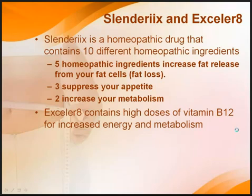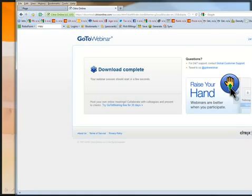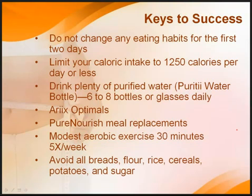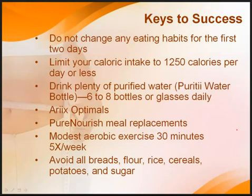So here's the keys to success. And we want to share for the first 2 days, you start the Slenderiix. We don't want you to change any of your eating habits. The reason is we just want you to eat the way you normally do for 2 days. So you start the Slenderiix and the Xceler8, but don't change anything for 2 days. The reason you don't do that is that we're going to be able to recognize where you're storing most of your fat.